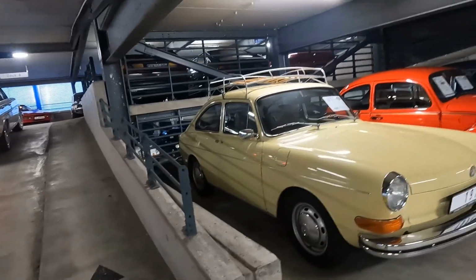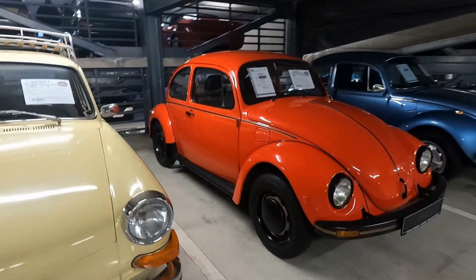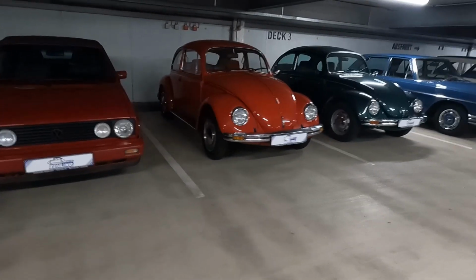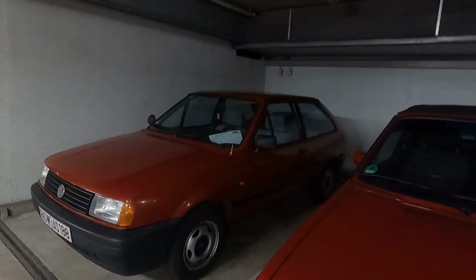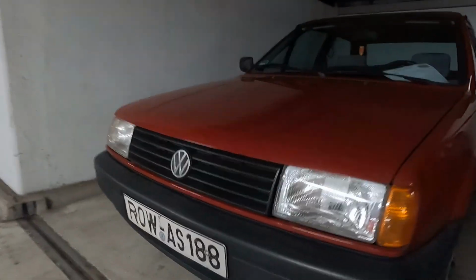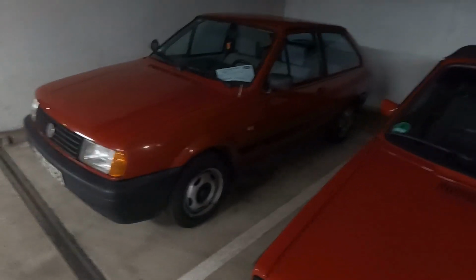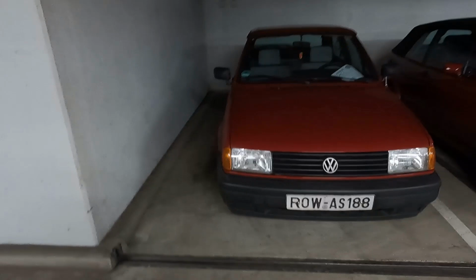Lovely Volkswagen Squareback with a roof rack. Some more Beetles. I'm not so interested in Beetles, to be honest. Then we have a Golf convertible and a Volkswagen Polo, and it's still on old German DIN plates. And this is cheap, 2,250 euros. It's one of the cheapest cars here.